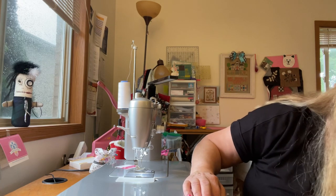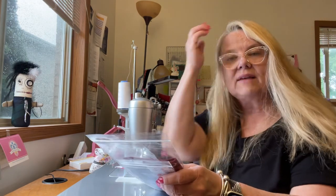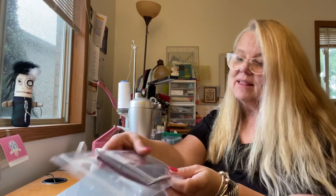Here's a second bag. Now the second bag is from a little shop up in Eagle River, Wisconsin, and it's called In the Wool. And oh my God, I love this pattern.